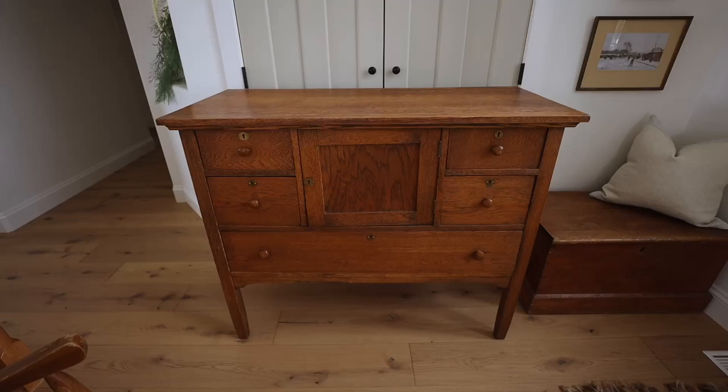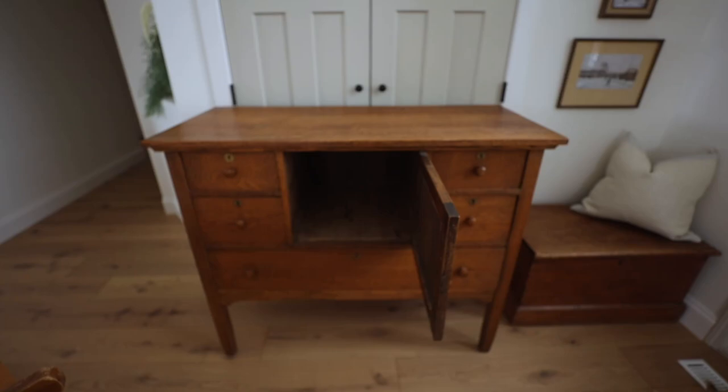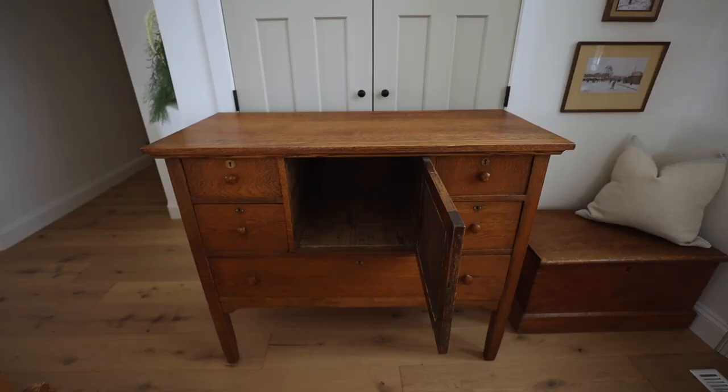We have officially found a vanity. It's even perfect because there's a spot for the sink to go in. Still have drawers on the side. There's a whole bunch of storage in here. I have been on the hunt for months for this vanity.